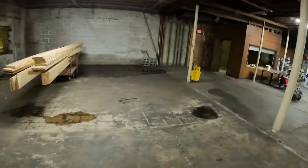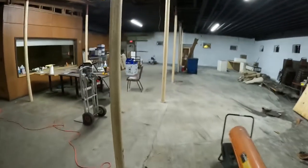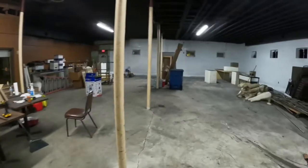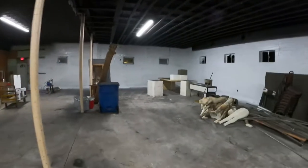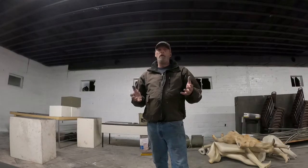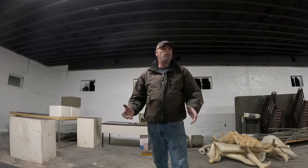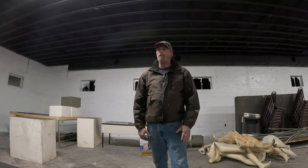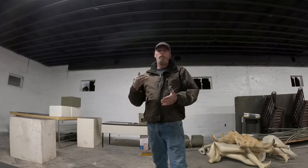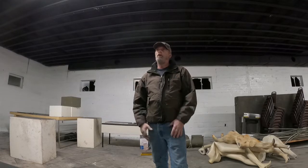But that's kind of the gist of it right now. Just kind of keep y'all updated on the work, the Monster Garage progress. All right, guys, we hope you enjoy this little snippet of the Monster Garage refurb or rehab or whatever you want to call it. Plus, it's going to be storage and some other stuff as well. But stick around and I'll keep you updated on the Monster Garage and what we did.